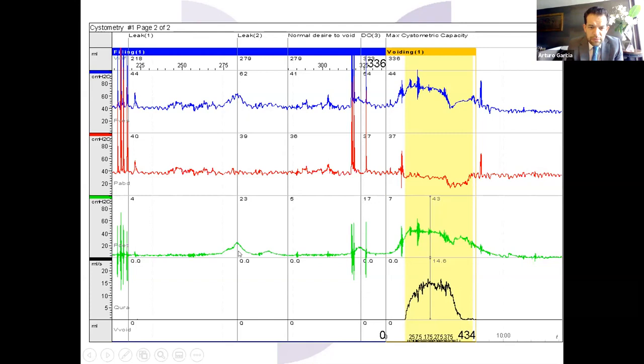Again, I have detrusor overactivity. I have a leakage here, which is not seen on the machine, but I saw it during the test. So I need to annotate the leaking here. I get the normal desire to void, another detrusor overactivity wave. And as you can see here, I stopped the infusion. And after the detrusor overactivity wave came down, then the patient said they needed to void.